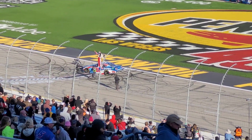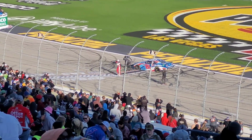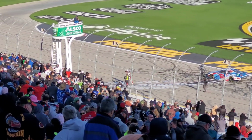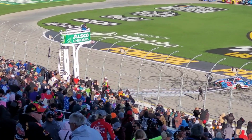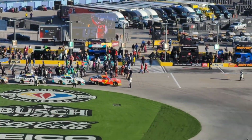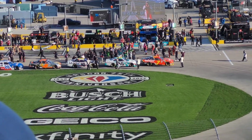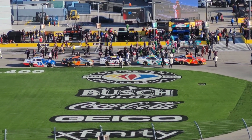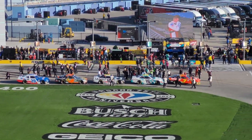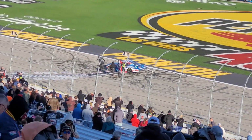Hill, your winner. There's the rest of your top 5. Justin Allgaier 2nd, Chandler Smith 3rd, 4th is the 10 of Kyle Busch. Josh Berry will finish 8th, and John Hunter Nemechek will finish 6th here at Las Vegas. But Austin Hill, your winner.